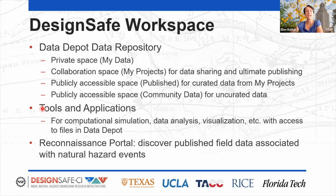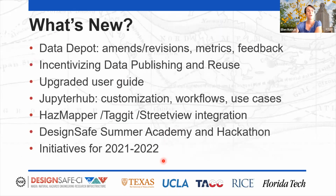The tools and applications, that's where you can do computational simulation, data analysis, visualization. And the key there is all those tools and applications have access to all the files that are in the Data Depot. And then, as I mentioned, the Reconnaissance portal, where you can find field data associated with various natural hazard events.